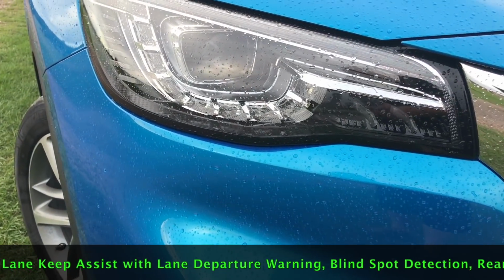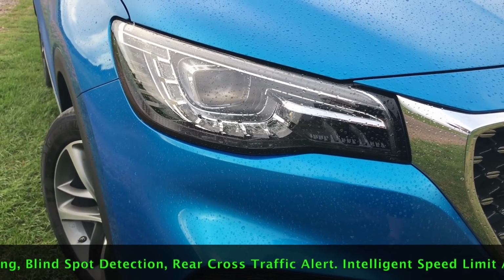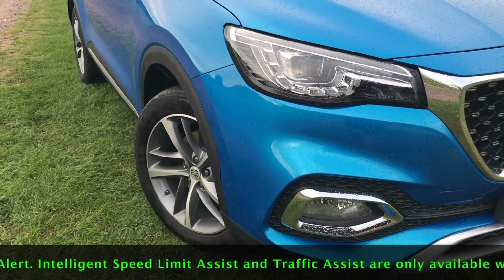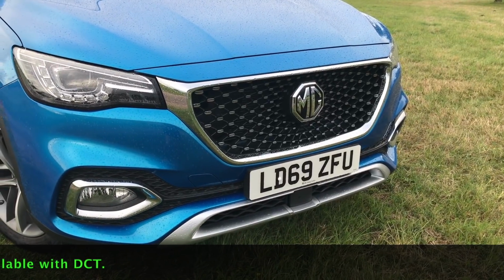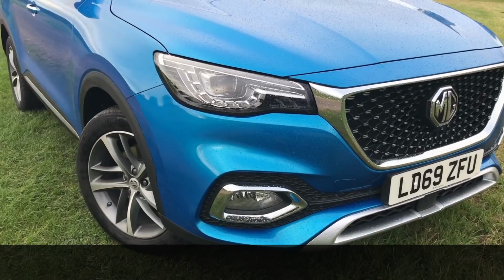So we've got the headlights there, and they've got a nice bold look to them. Again, very MG-esque, but they are very distinctive, and when you're driving, this car does stand out. We've got the fog lights as well, with some chrome surrounds and some chrome effects, or aluminium effects should I say, at the bottom of the front bumper there.